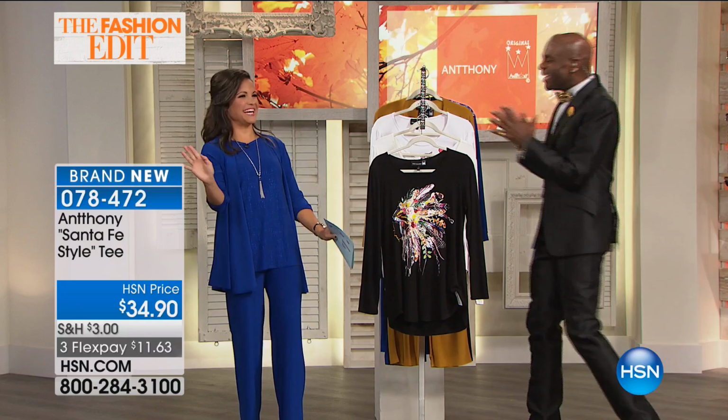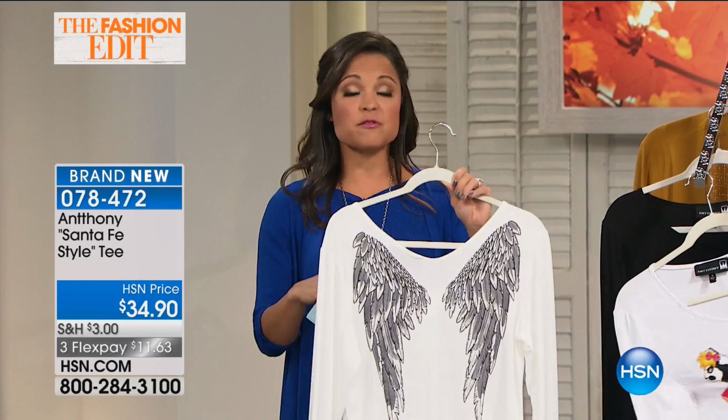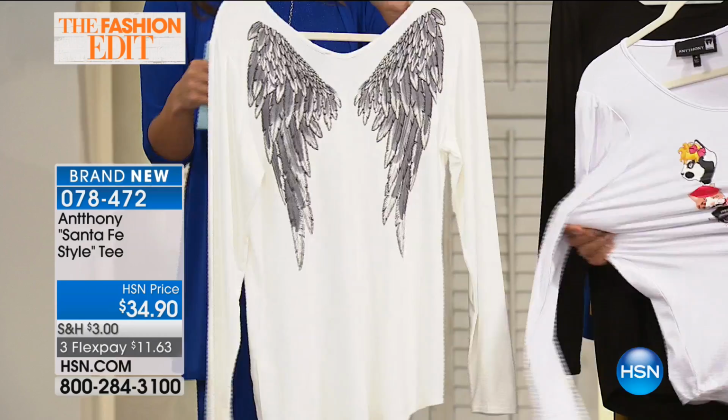But you know what? These are great too for layering. This is the time you can wear them on their own, and you can layer them as it gets cooler out. They're figure flattering because they really do just hug your curves. It's not clingy. It's not baggy. It's like that perfect in between.